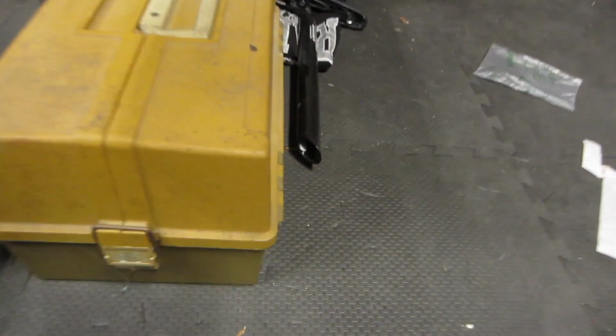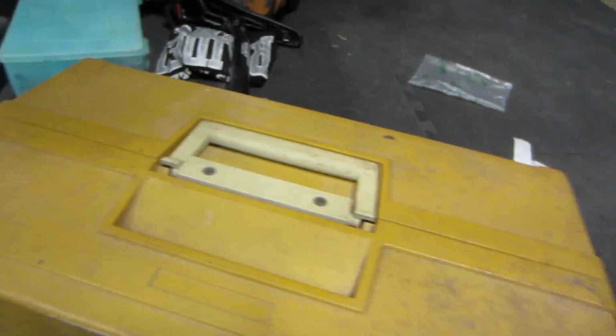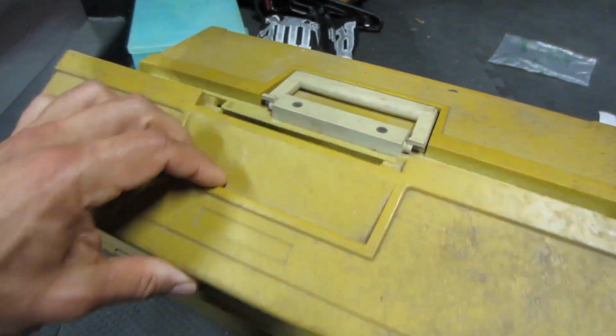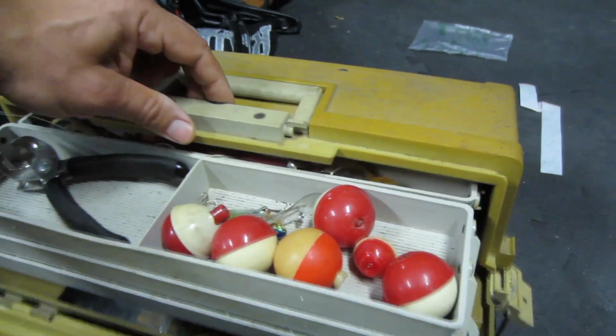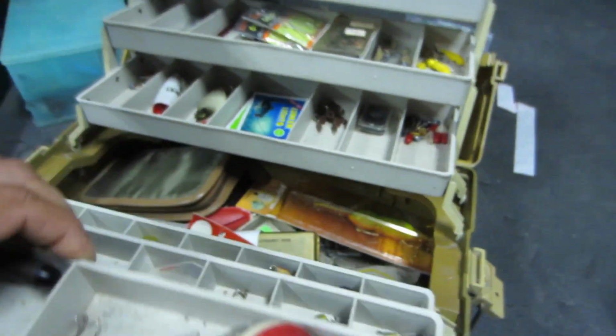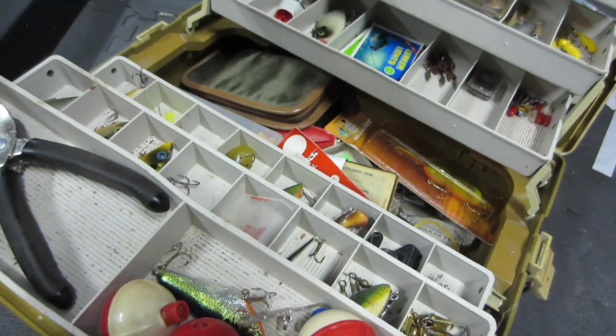If I have a resident fishing expert, that would be cool if they could help me. But for 40 bucks, and I think it's a little steep, I did do some research on some of the things. We have a lot of fishing things in here. Not so much this. This stuff's kind of worthless. I'll put this all in my booth. This entire thing for probably 40 bucks.